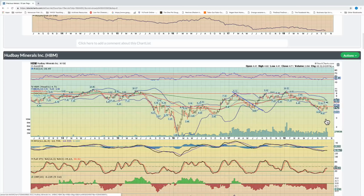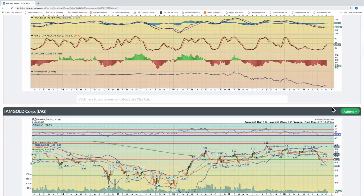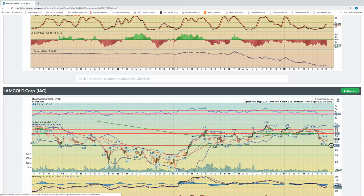Hudbay Minerals, I think this one's going to take off very soon. PPO crossing 0. You got positive momentum on RSI. This is a buy if and only if it can close above the $5 mark. So this is a bottom picking play right here, but a momentum play above 5. IMGold, IAG, I think above 4 this one looks good with a stop loss, I would say below 350.